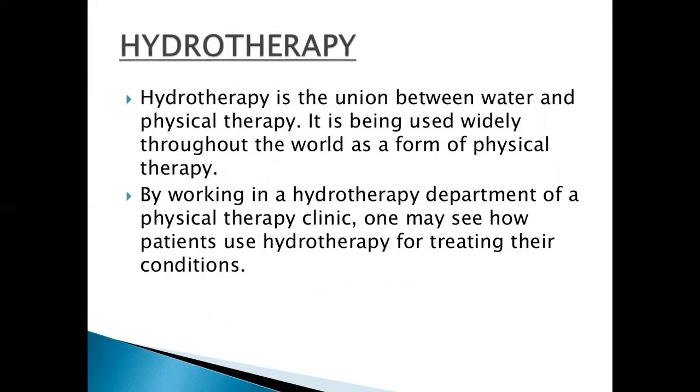Hydrotherapy is the union between water and physical therapy. It is being used widely throughout the world as a form of physical therapy. By working in a hydrotherapy department of a physical therapy clinic, one may see how patients use hydrotherapy for treating their conditions.